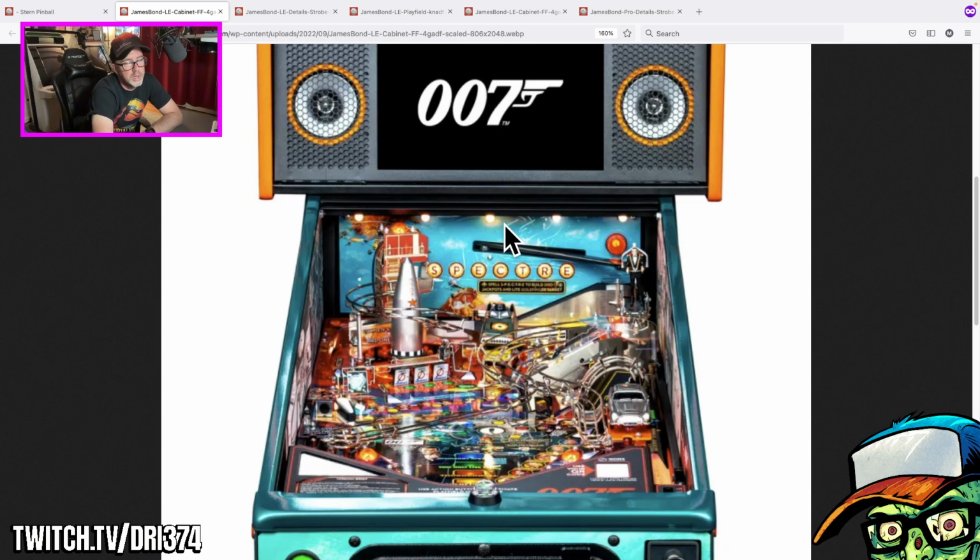Yeah, so I ordered an LE. I'm one of the few people that managed to get one from the Stern website, and I'm gonna be honest here, I don't know if I'm gonna open the box. My local arcade is getting a Pro and a Premium at Linz, and I'm gonna actually play this game before I open it because I want to see if I'm gonna keep it or not.